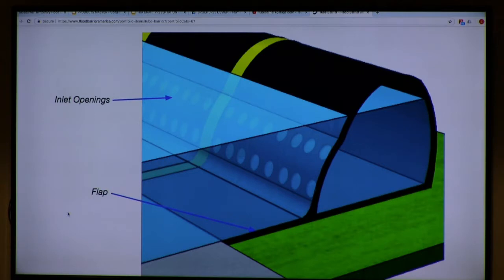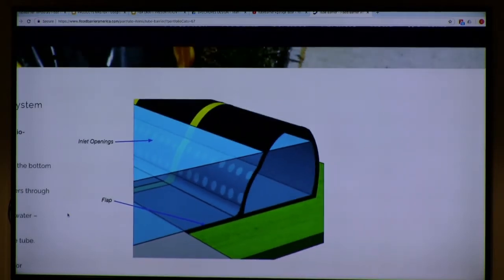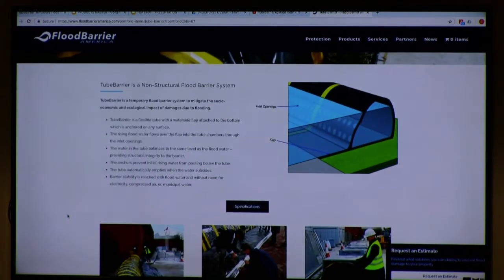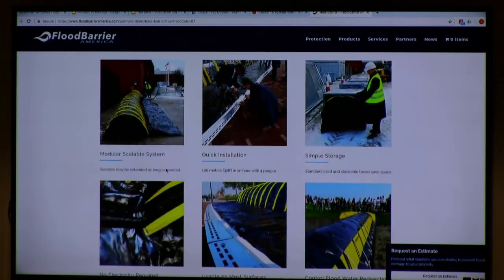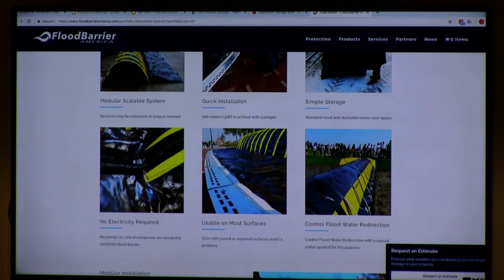This mates up to the sides of the walls and everything of that nature, so there's no permeation from the sides either. It fills, recedes, you turn around, they drain it, done. Very quick deploy. At 50 feet, it takes all of about 15 minutes to pull.